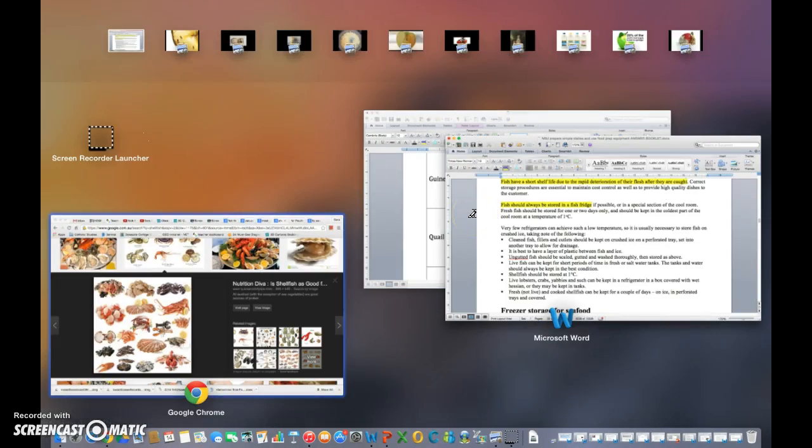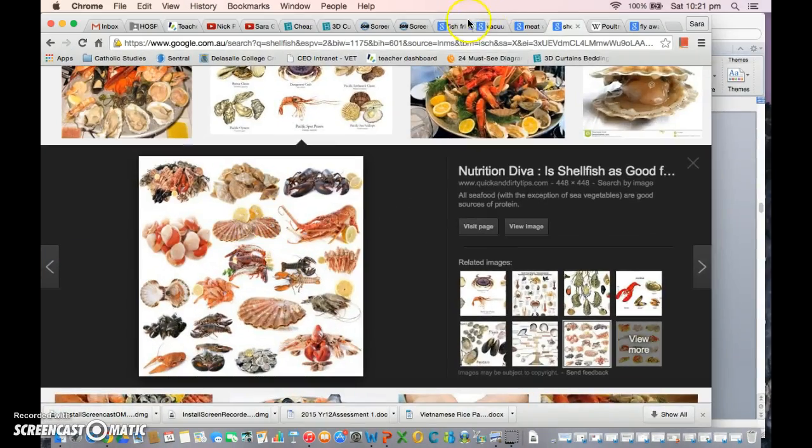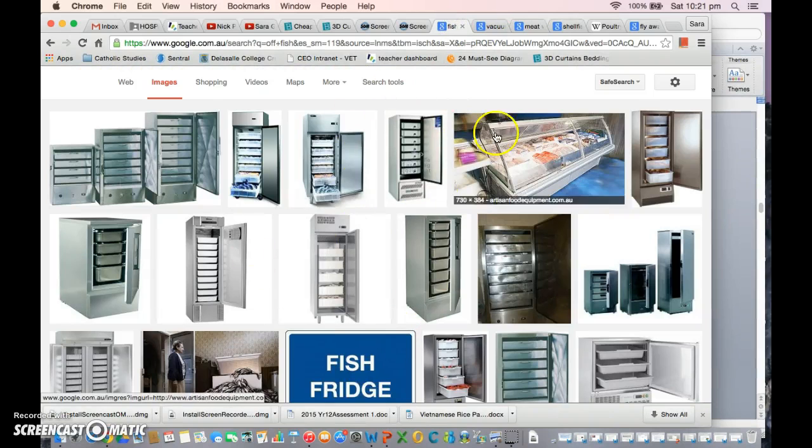I'm going to show you a fish fridge. On work placement, you might see some of these. They're usually fridges like this, and they just have drawers. And they usually store a whole lot of seafood in those. Now, the difference between a normal fridge and a fish fridge is a fish fridge is usually kept at between 0 and 1 degrees. There's a 1 degree variance there, so that they can't go up to 4. It's between 0 and 1.